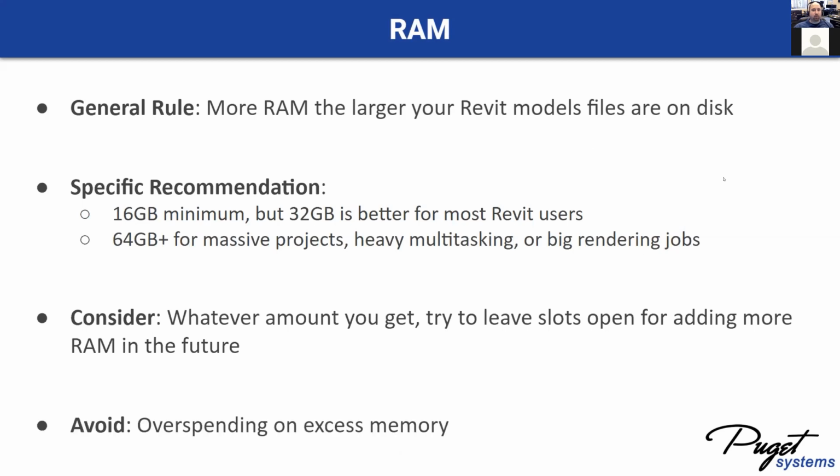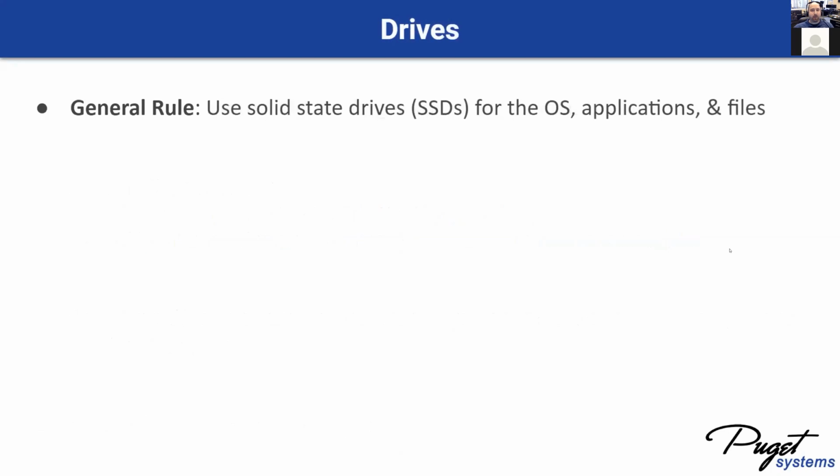And then again, what to avoid: overspending on excess memory. If you're only working with small files in Revit, you don't need 128 gigs of RAM. You're just going to be wasting money that could be better spent elsewhere. And then on to the drives.